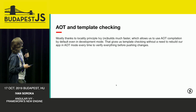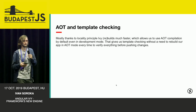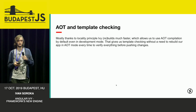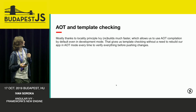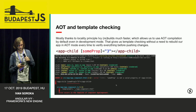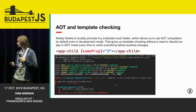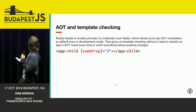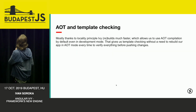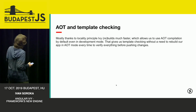So now let's take a look at how Ivy can change this. Since this locality principle that I just demonstrated to you makes compilation and rebuilding specifically a lot faster, we can use AOT by default. That's what I did when I switched to Ivy. And I will set a bigger timeout sometime. Since it compiles faster, we can use AOT by default. And that gives us features like, please, we can get the template checking already during dev compilation.